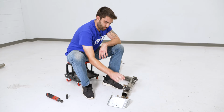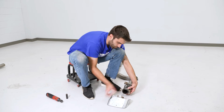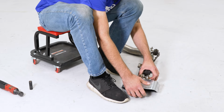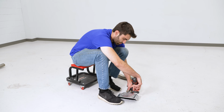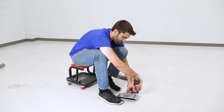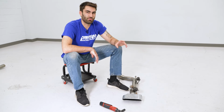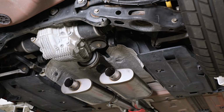And then once you have those on, we can install our tip. So slide that on, get the clamp over it, and then we can snug it up just a little bit. We're gonna leave it a little bit loose until we do our final adjustments. And now you can do that same thing for your other pipe, and we can get our exhaust onto the car.